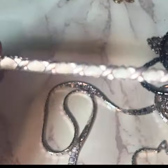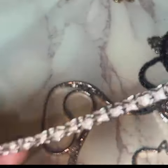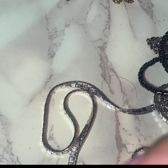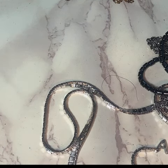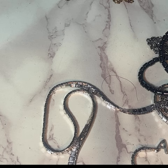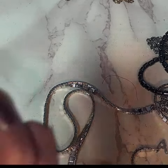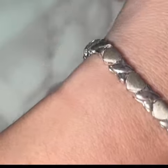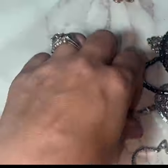Oh, I love these. XOXOs. So 90s. This is, I believe, 925. It says FA. Ooh, it smells like 925. I'm starting to learn the smell. Yeah, this is 925. I probably won't keep this because I have a few of those, so if anyone is interested.